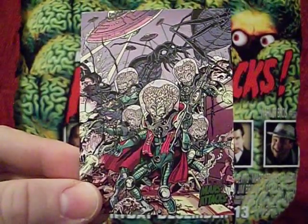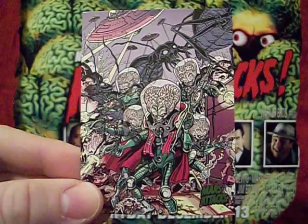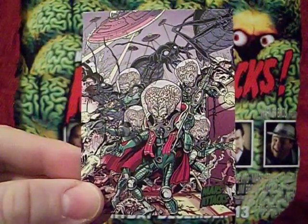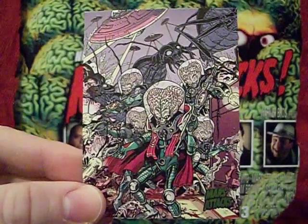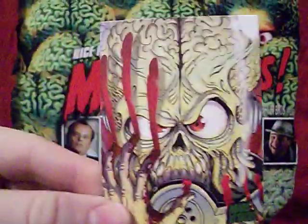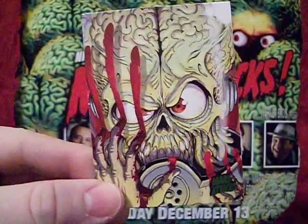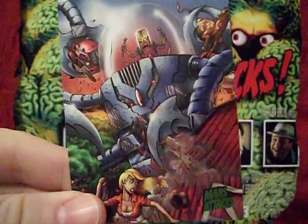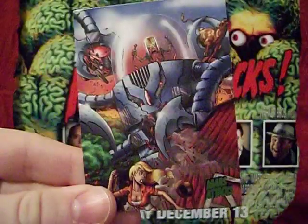I actually have a review of Mars Attacks Classics Volumes 1 through 3. It's in one of my playlists. Feel free to check it out. This one here, the next card, was the cover of Mars Attacks Classics Volume 2, and naturally the cover of Mars Attacks Volume 3 is up next.